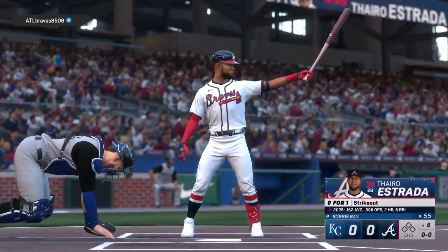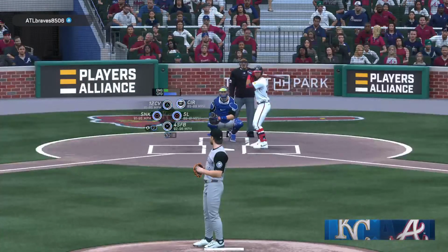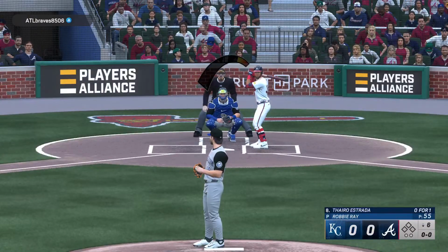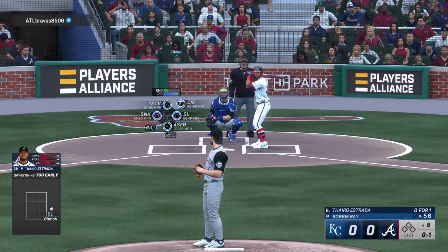And welcome back to the ballpark. Bottom of the 6th inning. So now to the plate for Atlanta, Thairo Estrada. The pitch. Swing and a miss as he chases that one darting out of the zone.